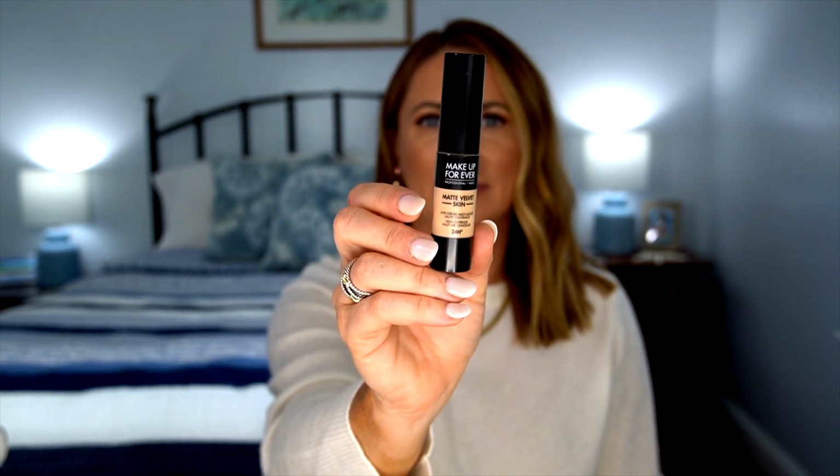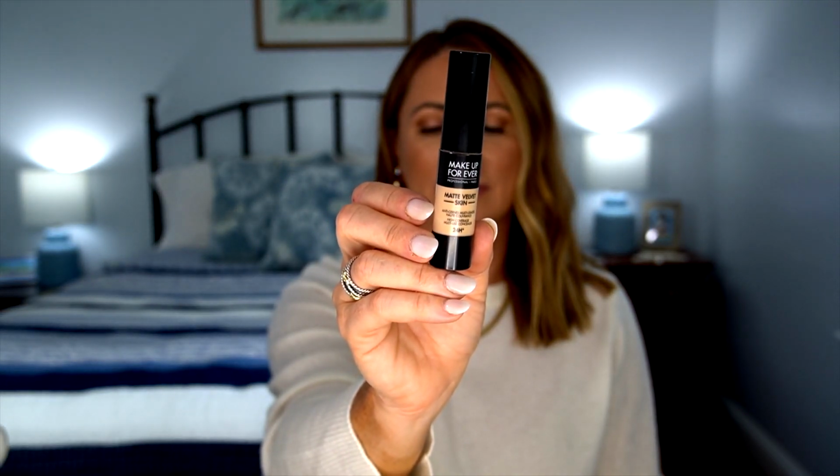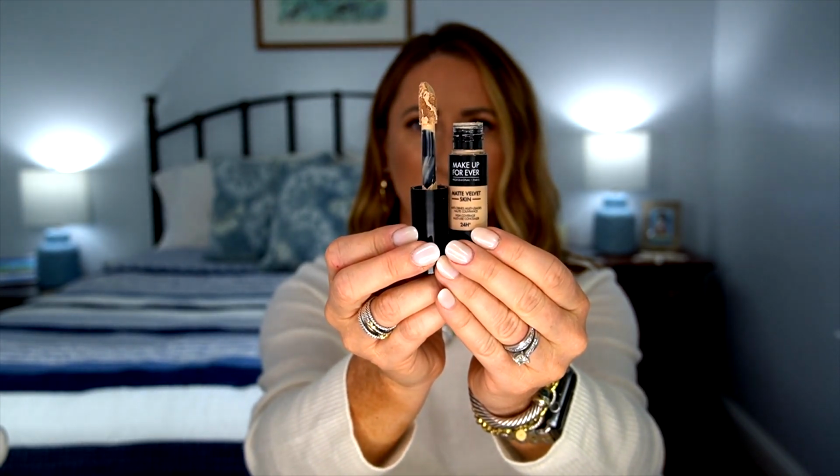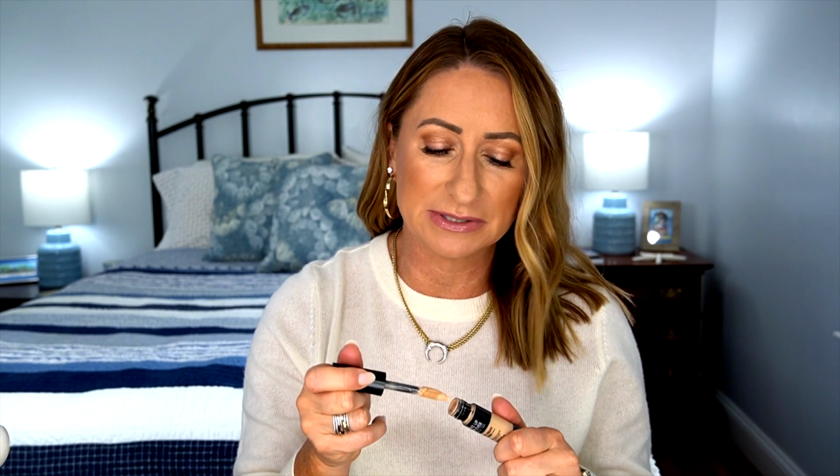If you are over 40 and tried the Tarte Shape Tape and it did not work for you, it was too drying, it settled into fine lines, it was just too much, this is for you. Guys, we are not in our 20s anymore. That Shape Tape stuff, I don't know, it doesn't work for me. Maybe it's just me. This is creamy. It is blurring. It is beautiful.